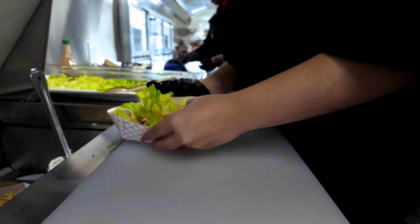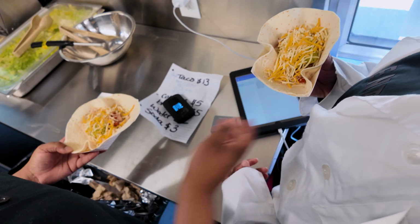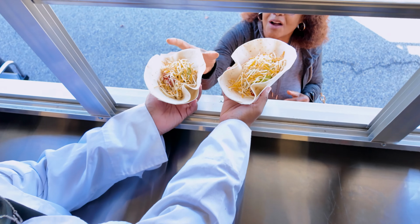I heard that. It was fast paced and I like seeing everybody smile on their face, knowing that they like the food. And we get to have that experience to know what it feels like to work in an environment like this. I think it's a very good experience. You get two for being our first customer. Thank you.